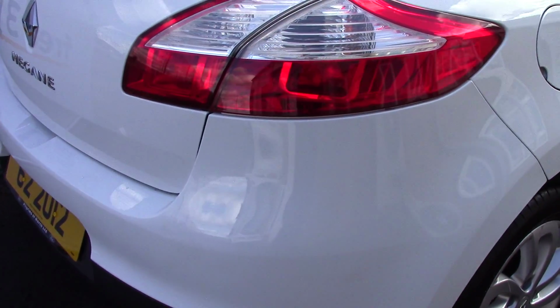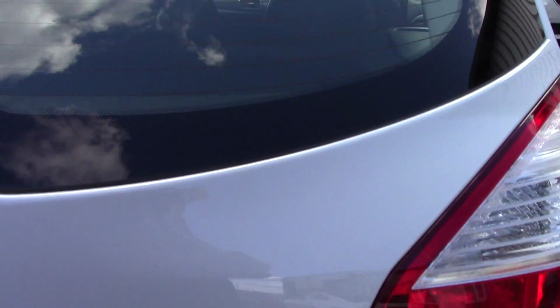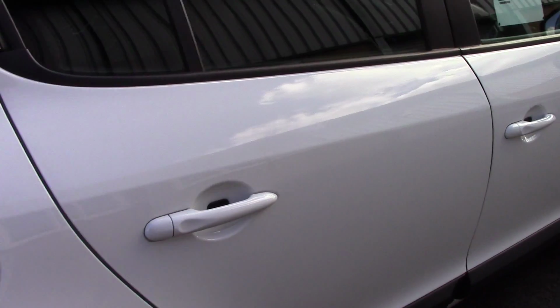Moving around towards the rear of the vehicle, we can open up the boot and we can see all of the available space underneath. And if we lift up this bit of carpet here, we've got an inflation kit underneath. This vehicle also comes with a free 3-year parts and labour guarantee.